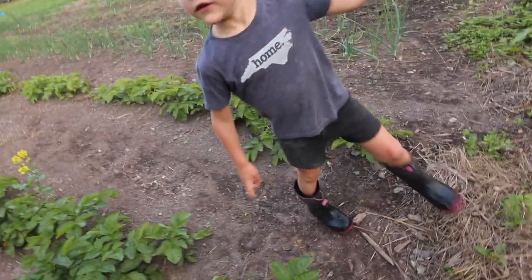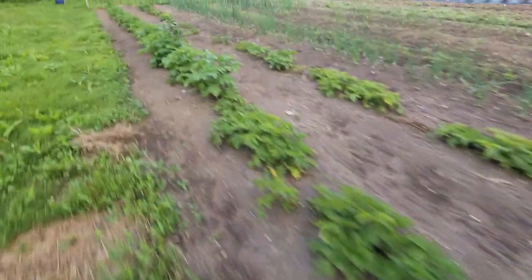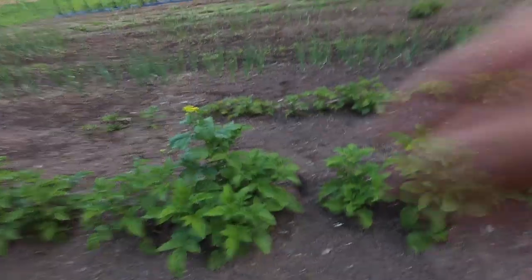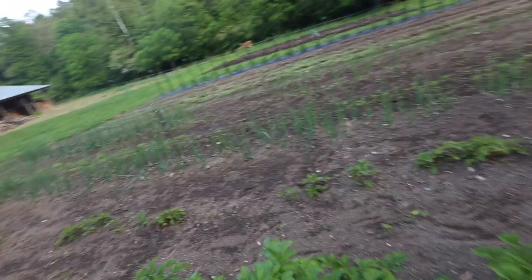What do you see, Mr. Brown? Are potatoes coming in? Yeah, look. This potato plant's getting huge. Interesting how this row did better than that row. Quite a bit better. Interesting.